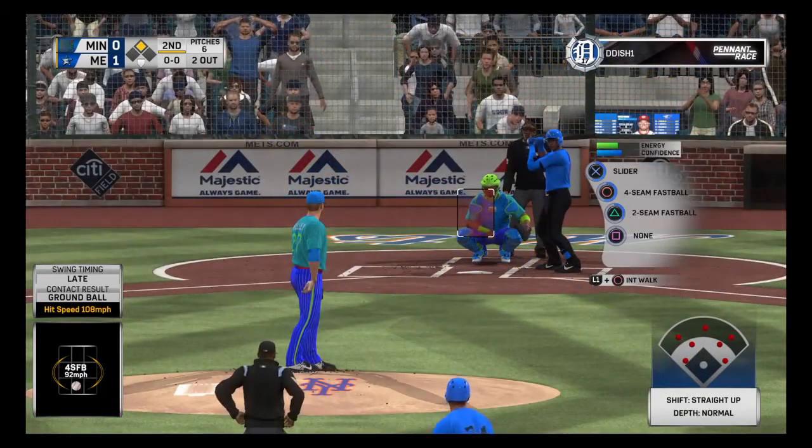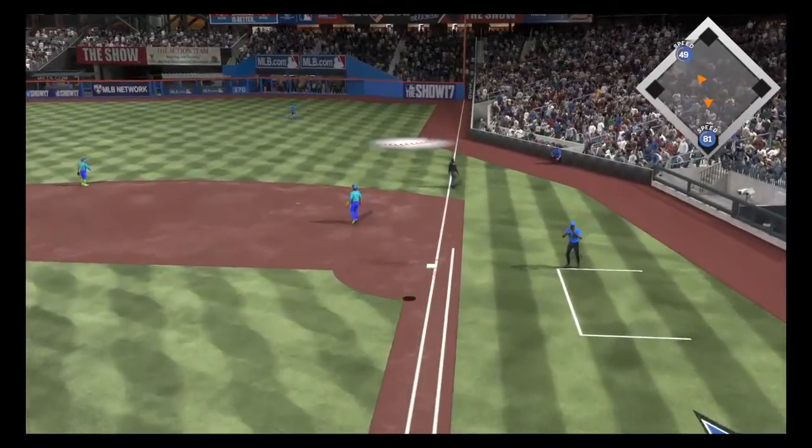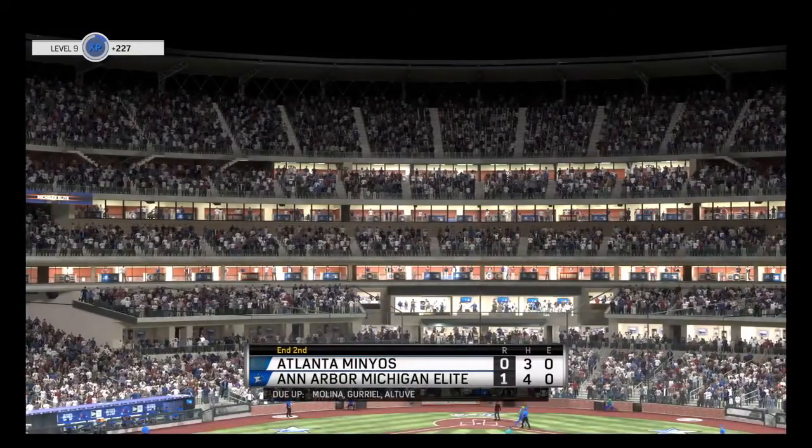Here's Austin Jackson, the center fielder. 0-for-1 for him here in this one. Austin Jackson. Swing and a flare hit toward right. Ichiro is over. And that retires the side.